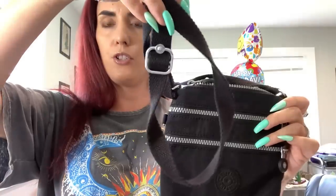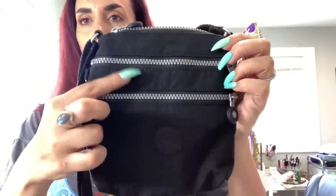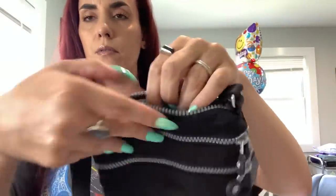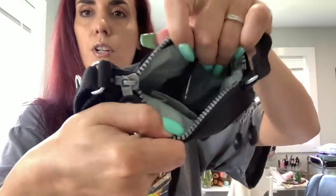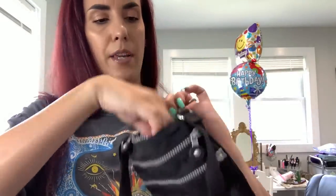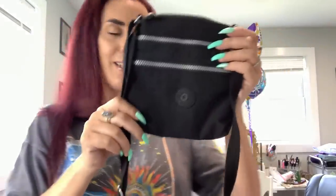Then we have the Kipling. So this one is the small Kipling crossbody, or you can adjust it to the shoulder bag. You have the zipper pockets here and here. Really good condition. Zipper closure, and you have your pockets. And then a key fob thing so you don't lose your phone in the tiny purse. Okay, so this one we're dropping to $20.